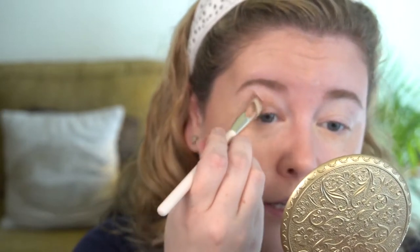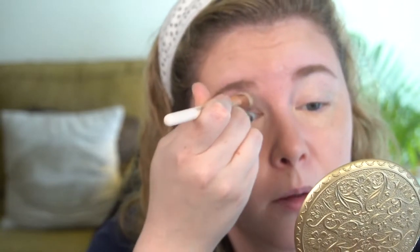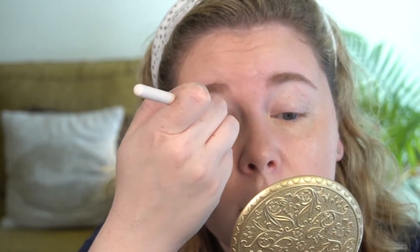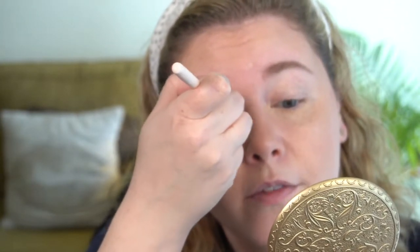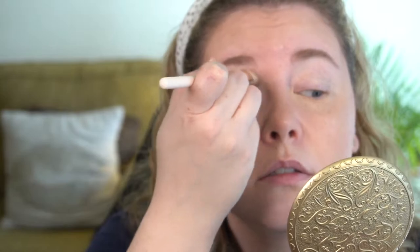Again, I don't think this is a new product from them, but I don't really recall what people thought about it. So if you want just like a really sheer wash with a bit of sparkle, that might be the way to go. In terms of not creasing, having a sheer layer is probably for the best.